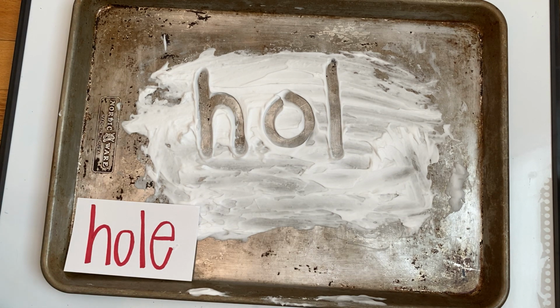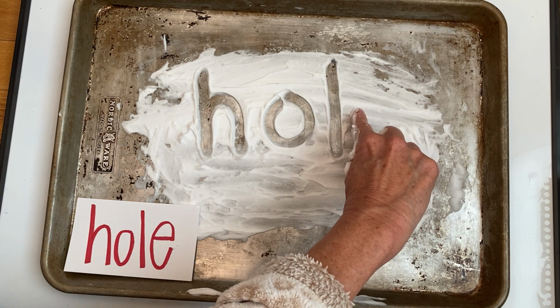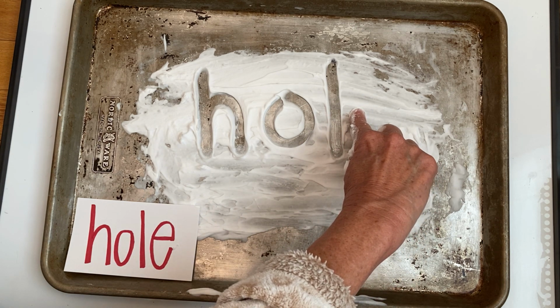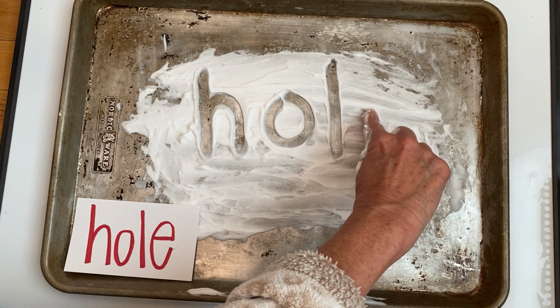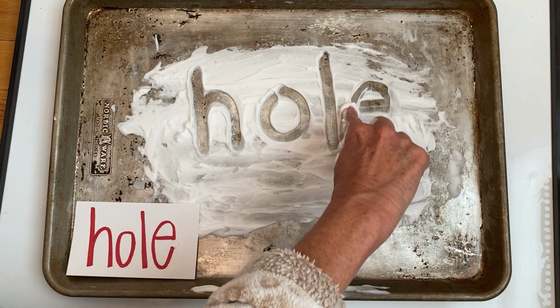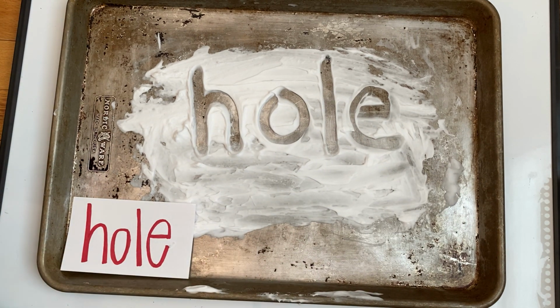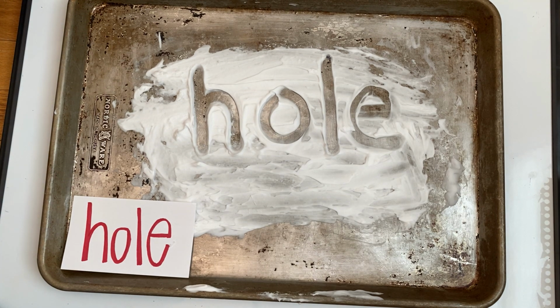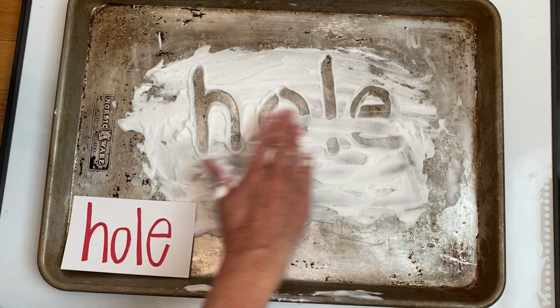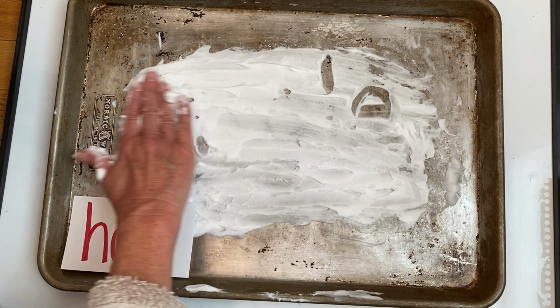Now, the letter E, we want to start with our finger on our tray and we want to move from left to right and make a straight line across. Go up and around to make our letter E. And look, you've spelled the word whole. Good job. All right, now let's clear our space.